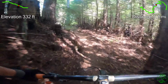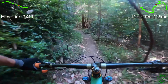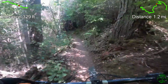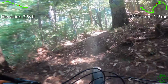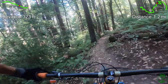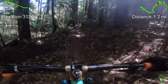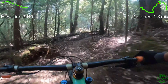Coming through this tree crossing, a little bit of pedal, the slightly wider trail, back into some tighter trees, and then a little bit of a tight turn right here, back into some wide downhill, relatively straight. This tree chicane, and then a hard right turn.